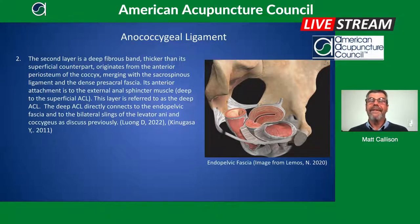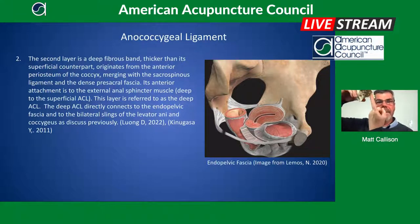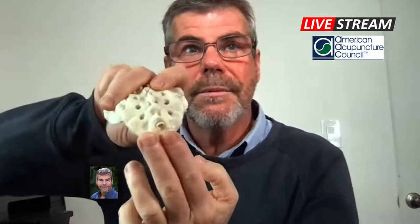So the second layer is a deep fibrous band. It's going to be thicker than the superficial layer. Originates from the anterior periosteum of the coccyx, right? So the anterior aspect of the coccyx. The superficial one is going more to the superficial aspect of the coccyx, which then can go ahead and spread. Let's see if I can do this a little bit better here, right? So then can go ahead and spread along the ligamentous tissue, the glute maximus, and into the thoracolumbar fascia.